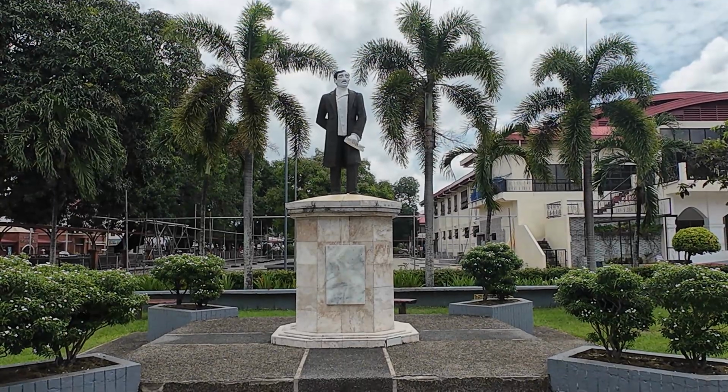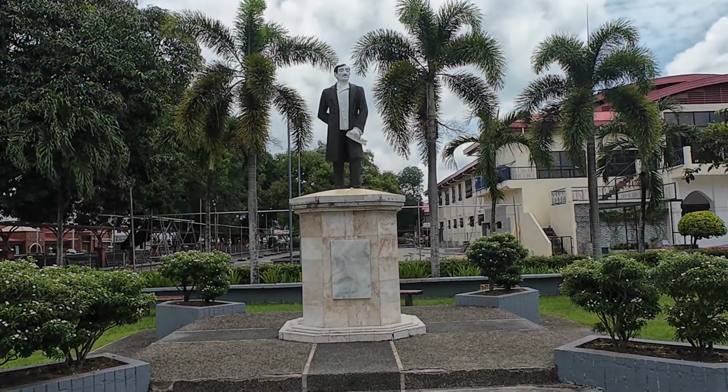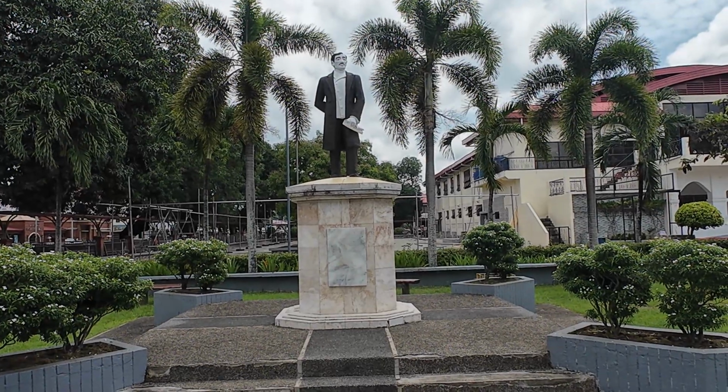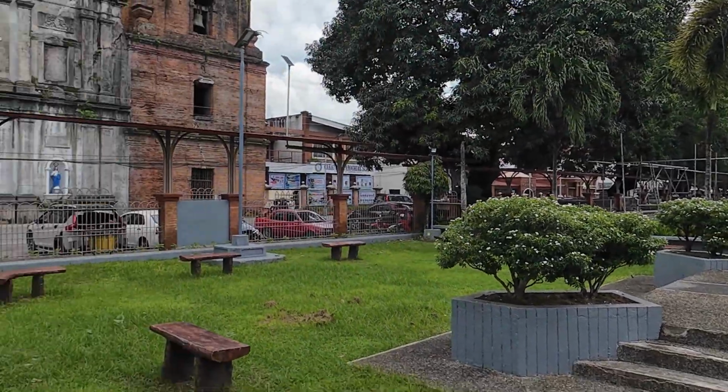I can't really see the inscription. I'm not going to climb over this wall, but it kind of does look like Jose. So we'll kind of leave that open to interpretation. But again, another very cool plaza here.